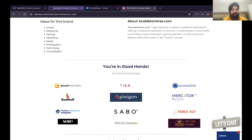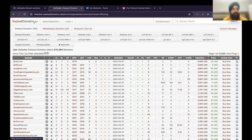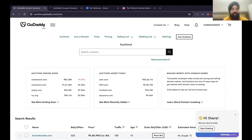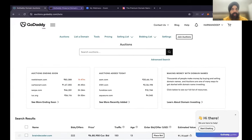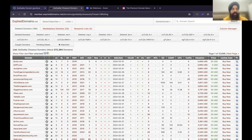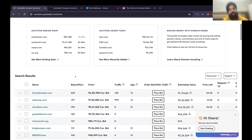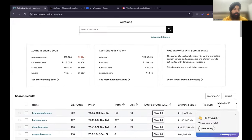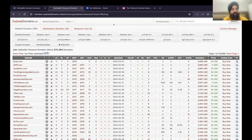So, for a domain name, first you have to choose. expireddomains.net, you can find good names here, and also you can join auctions.godaddy.com. You can find good names here also. Basically, I mostly use the expired names, and sometimes the GoDaddy auction platform also to find names from the closeout.